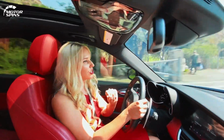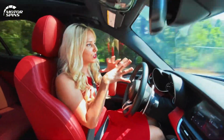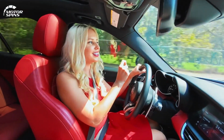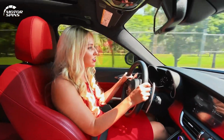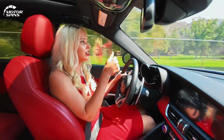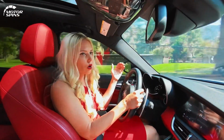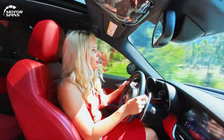That's really especially good if you live in a city where there's not a lot of open space, where it's tight, where you gotta squeeze into areas, flip around really quickly to get that parking space. I think the handling, the steering on this is excellent. It's very, very precise. If you just barely move it, it's already going in that direction. So, got a nice sporty feel to it.